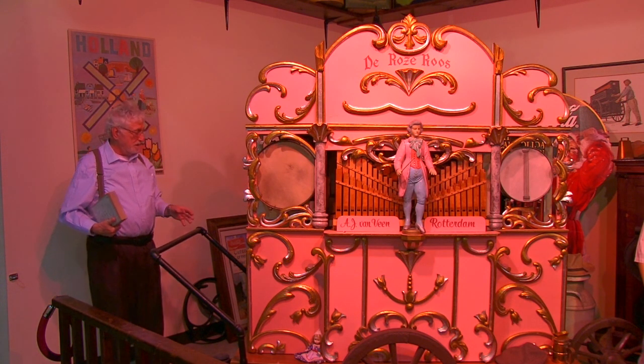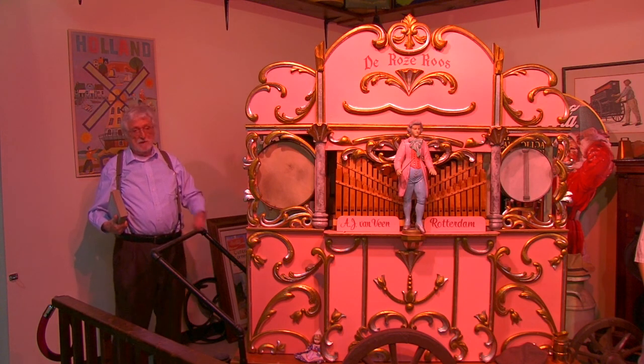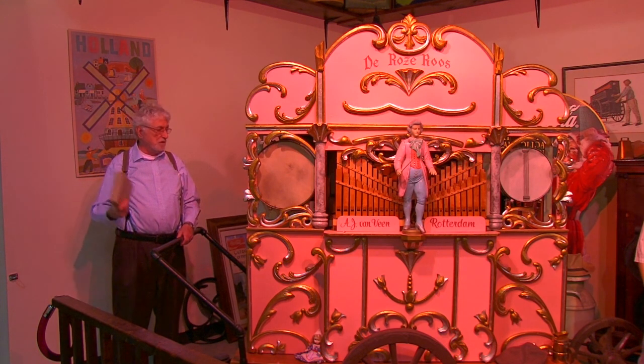This is hand cranked. There's a flywheel on the back, and I'll be cranking it. It'll work the bellows and run the music through.